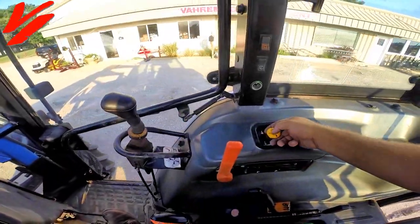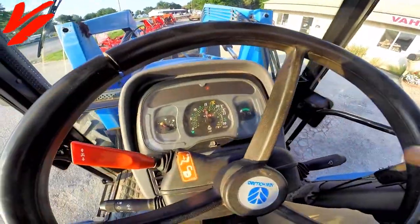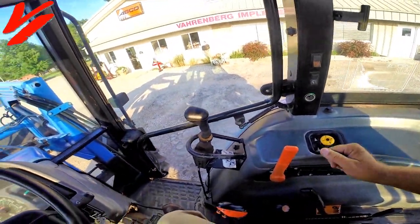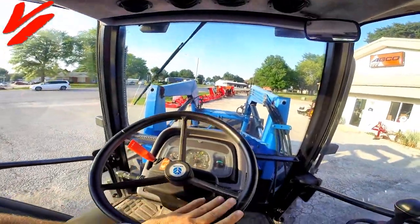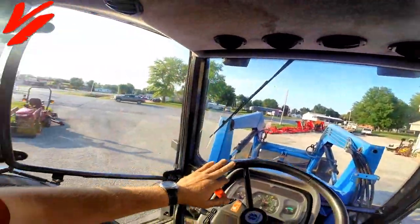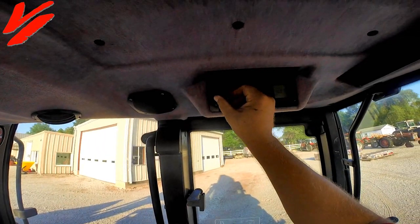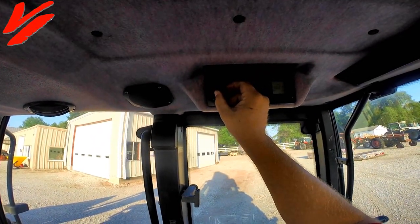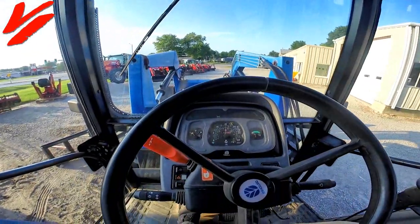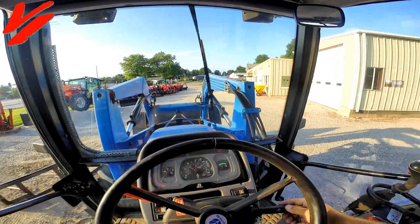Start the PTO. Looks like you pull up there. PTO lights on. We'll get out of here and test it for sure. Push down to stop it. We'll go set up the tripod and let you see this. You can feel the cool air blowing out of there right now. Oh, and it does have a radio here. Windshield wipers working there.